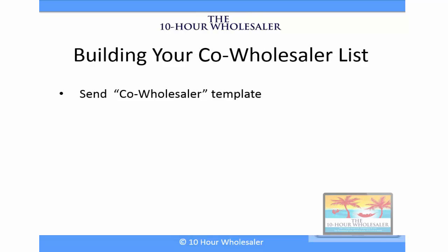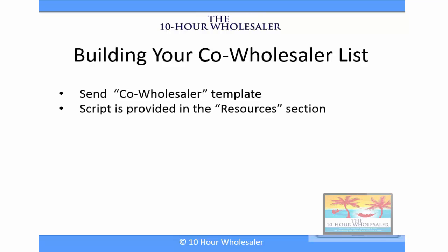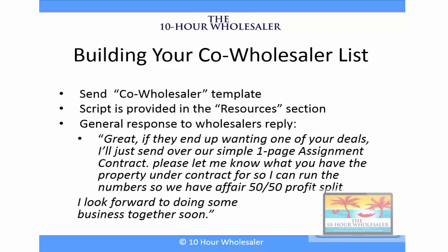So all you've got to do is send them that co-wholesaler template. But also, make sure you're not relying on just email. You must be calling these people too. And be relentless about it. Don't try it just once or twice if you don't hear back from another wholesaler. Keep going. Once again, these scripts are provided for you in the resources section.